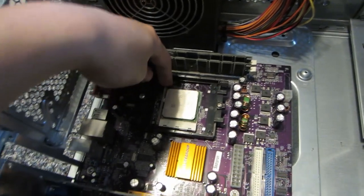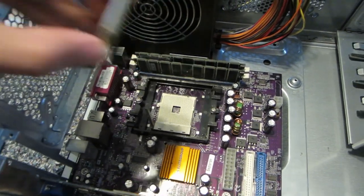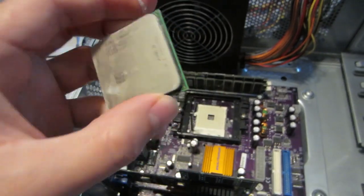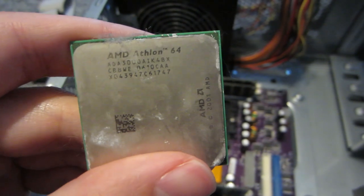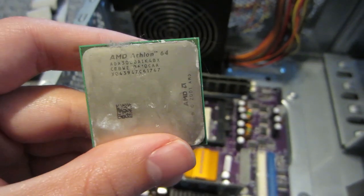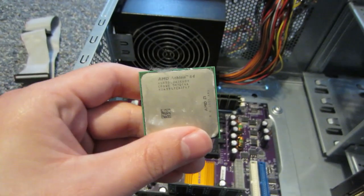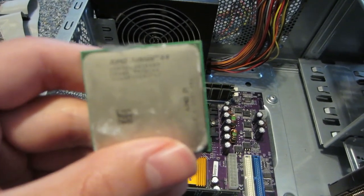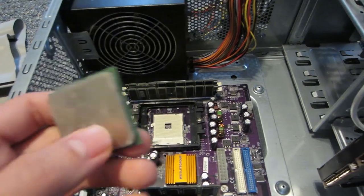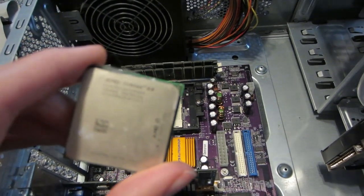You can remove this by pulling up on the little lever here, and it just comes right out. You can see all of these little pins in there. Again, this is what does the thinking. And this one is an AMD. The other brand you may have heard of is Intel. These two are competitors, and the competition is increasing right now. AMD is really stepping up their game. Whenever I was doing research, if I were to build a new computer today, I'd probably go with the AMD Ryzen processors because they're supposed to be better than the Intels right now.